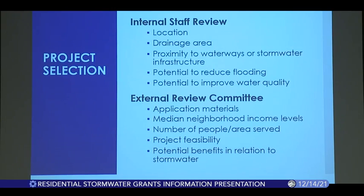And then once the internal review committee gives their opinion of each project, that's going to go to an external review committee where they're going to take that into consideration when they look at things like the application materials, like just the general quality of the application. The median neighborhood income level is also a component that is considered. The number of people in areas served, which, like I said, sometimes projects can really have bigger impacts than just your property, even though it may be located on your property. Also, project feasibility. How is it going to work? Does it seem like it might work? There's often at least one engineer in either the internal or the external review committee. And then, again, looking at the potential benefits in relation to stormwater.